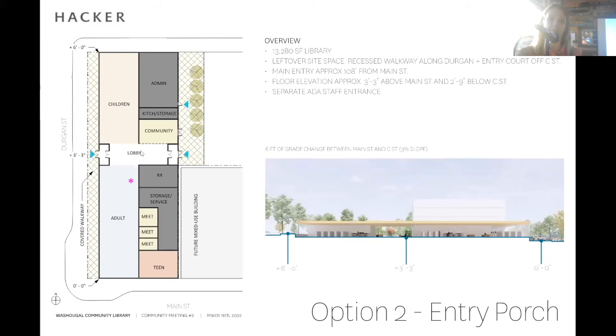It's also signaling entry from the northeast. And then both of those entrances sort of funnel the people into the main lobby, the children's room to the north again, and then the adult space to the south, with the community room that has the opportunity to open onto the lobby for after hours events. It also has the opportunity to open onto a courtyard space or entry court in this case.